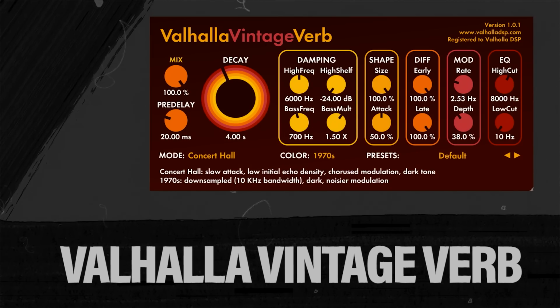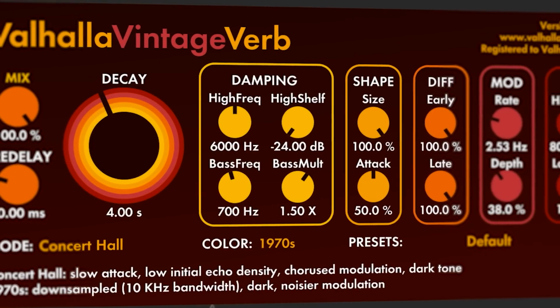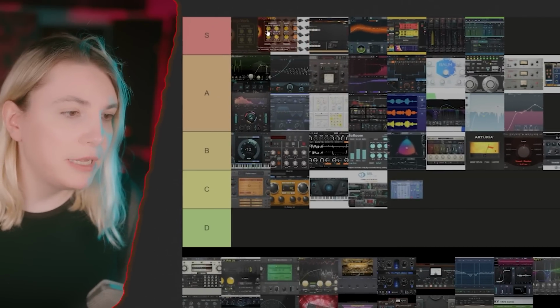Next one on the list is Valhalla Vintage Reverb. This has to be my most used reverb for sure. In a sense, that's probably the most used reverb in the whole production community. It's the Serum equivalent of reverb. It sounds amazing from the get-go. It costs only €50. It really goes to one of the very early S-tier FX plugins. I'm not going to say anything against it.